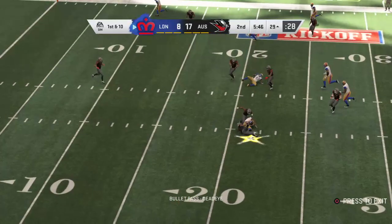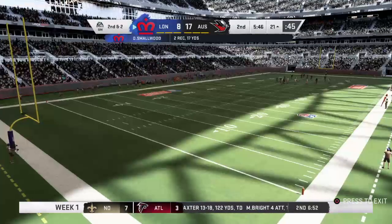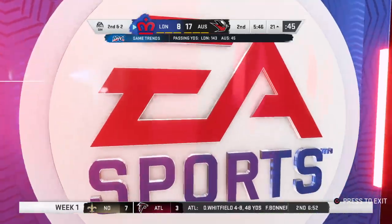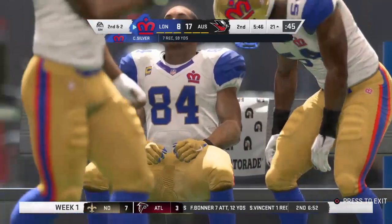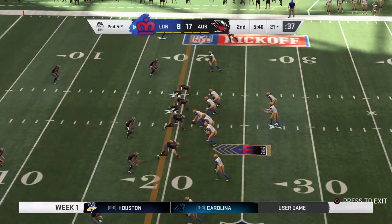Here's Ebner, looking to throw left side. That is complete to Donnell Smallwood, and he is hurt. Donnell Smallwood has been injured. That is not good for London, losing one of their X Factors. The good news is that he's on the sideline, and I think he's going to be okay.